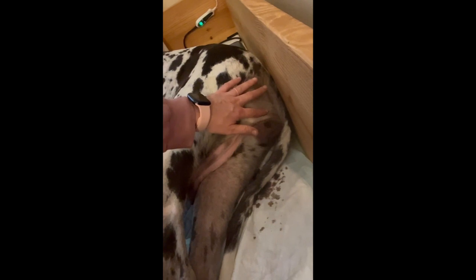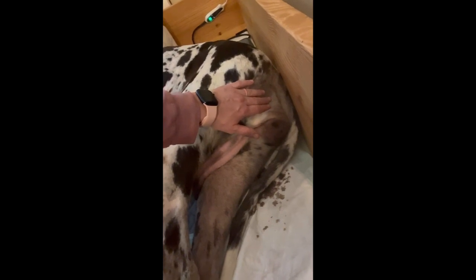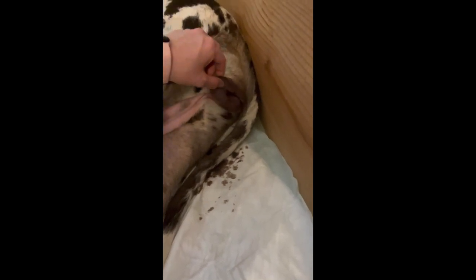And then normally it'll drop down to right here, like just below her butt, where the dookie comes out. And it'll drop right there and I can feel the puppy once it's right there. And when it is, I can open that up. This is totally graphic. Don't let your kids watch this.